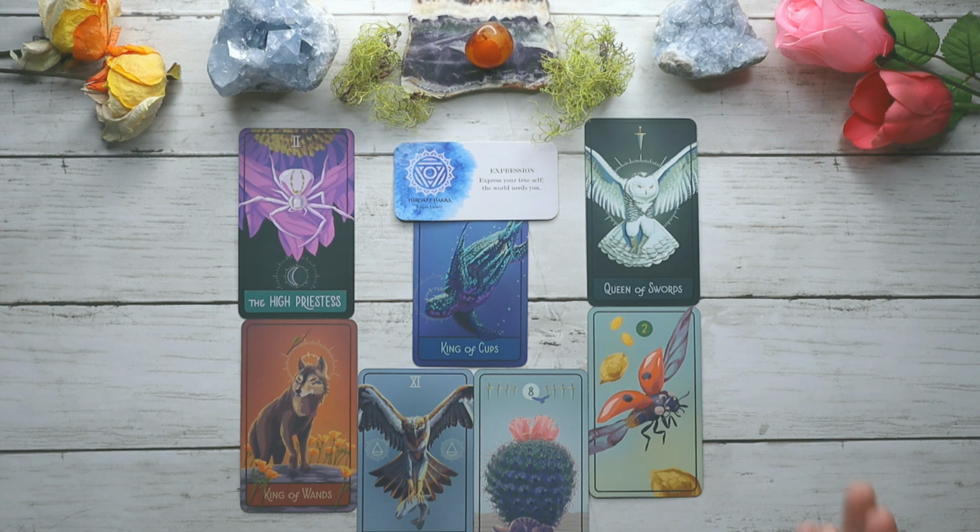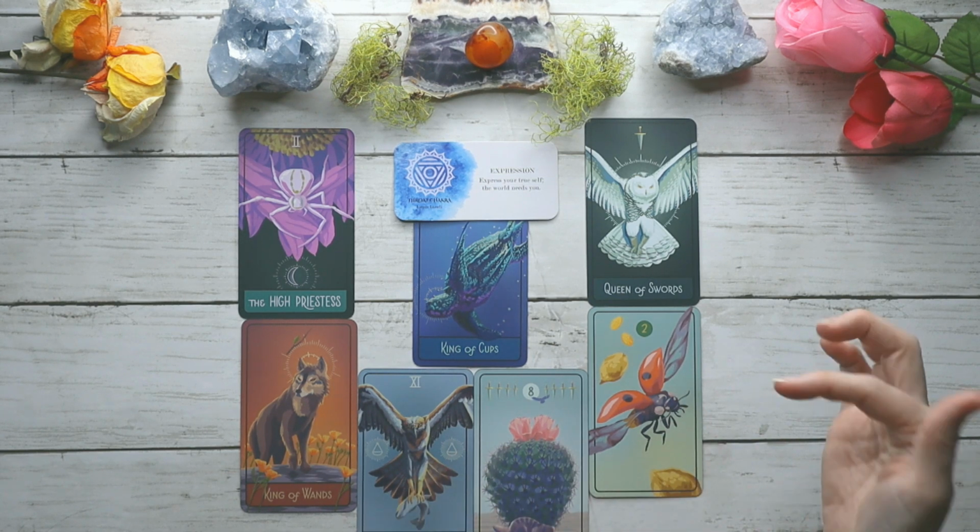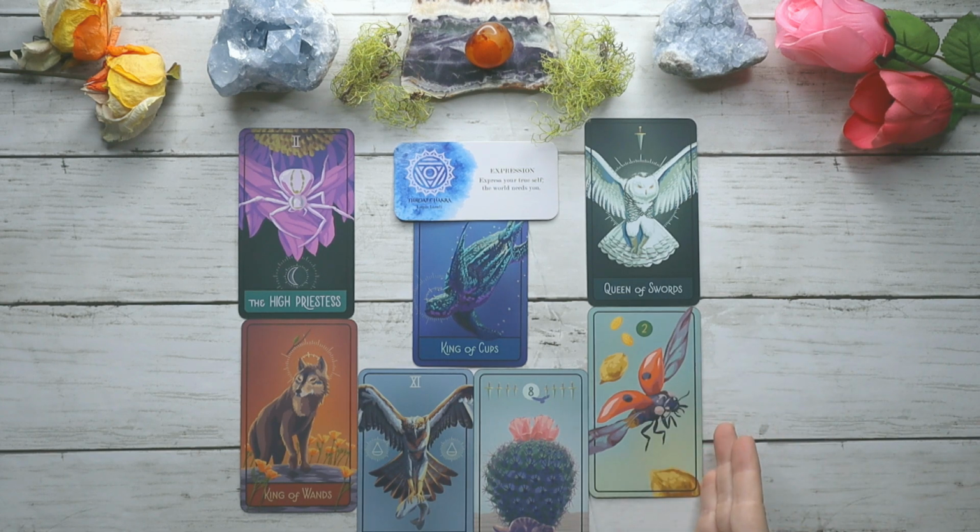But for your wish coming true this month, you are finding more balance. We've already talked about some balance here, but this is absolutely happening for you this month.